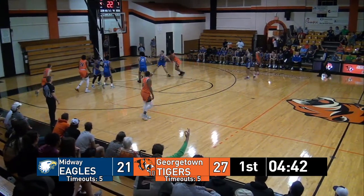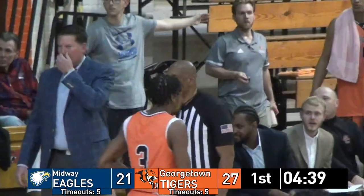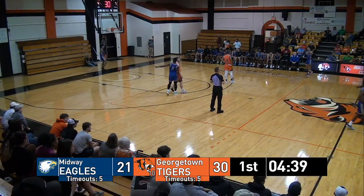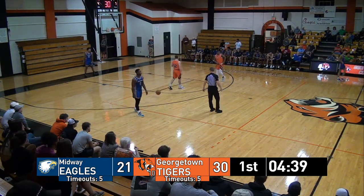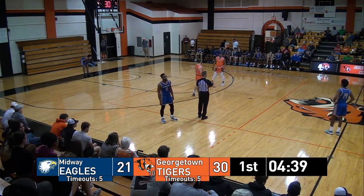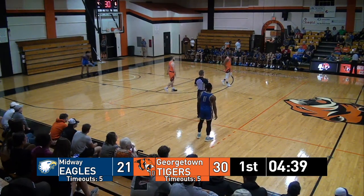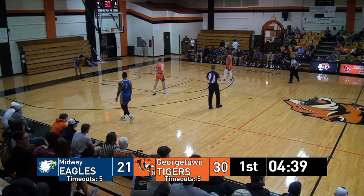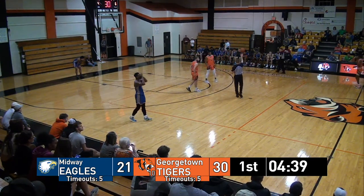Wales pulls up for three. And it's true. Nothing but net. Jaquay Wales from downtown. Knocking down the three-pointer. And the referees are talking to the scorers table. I'm wondering if they're going to end up telling them to take 2 points. They're definitely talking about that near goaltend. And they are going to give them the goaltend. So it was not a clean block, even though it looked like it from Rashad Bishop. They're going to give Midway 2 points.